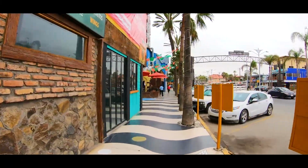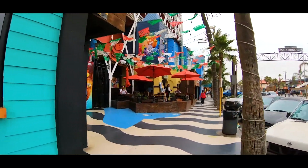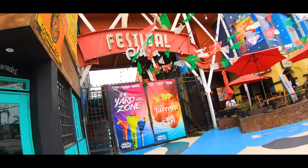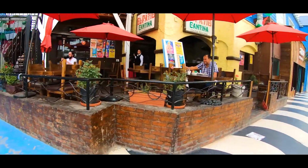But first, I have to introduce you to an awesome little restaurant. So delicious, we ate here almost every day. Located in the Festival Plaza of Rosarito Beach, El Patio Cantina Cocina Mexicana.